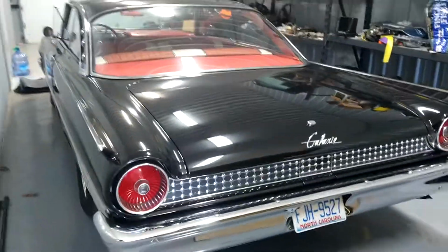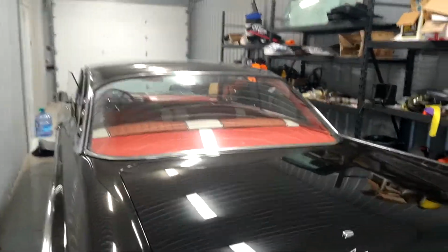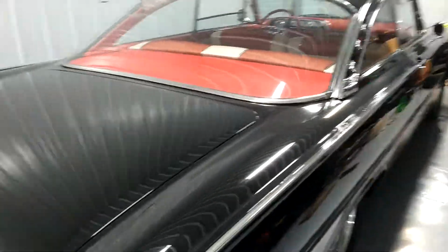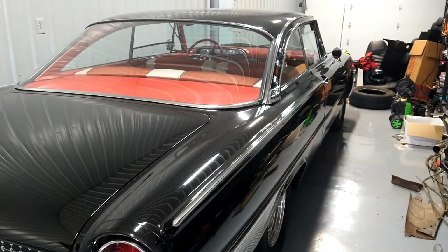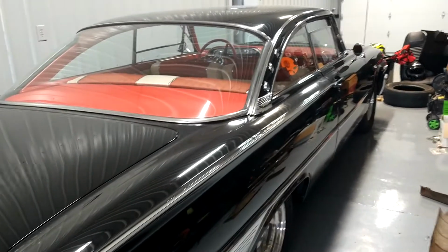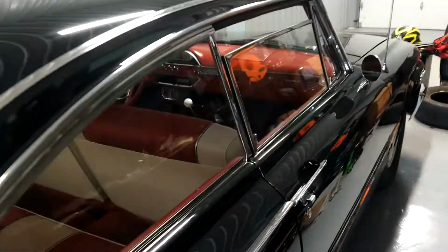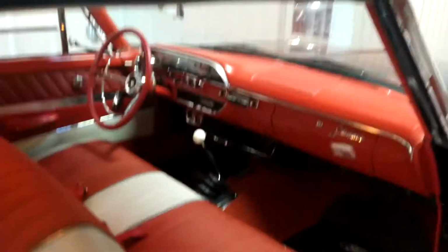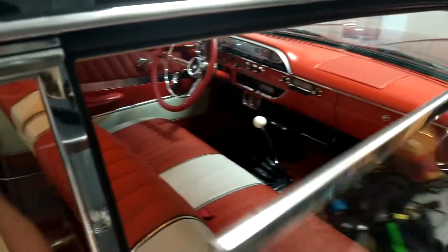I am not a Ford guy, so you'll have to bear with me on this. I do know this car has a 427 side oiler in it. It was his wife's grandfather's car that he recently bought back, and they enjoy just cruising it. 4-speed car. Just a really, really nice car.